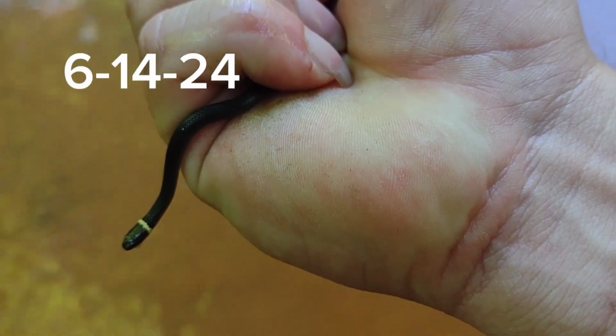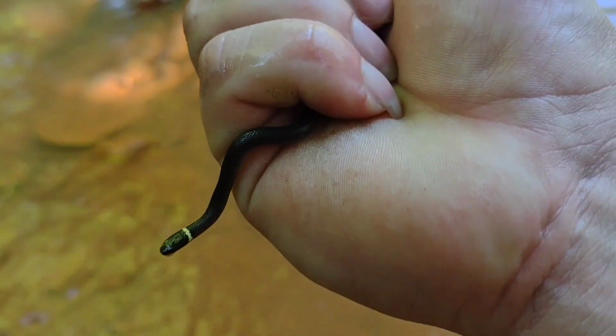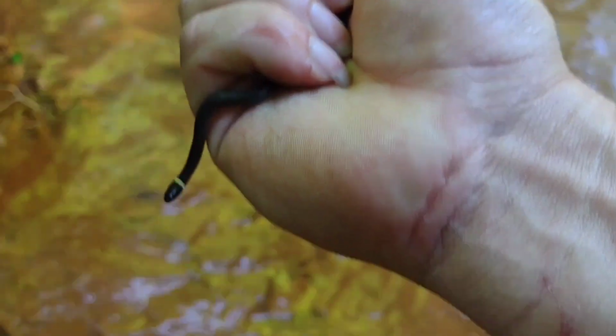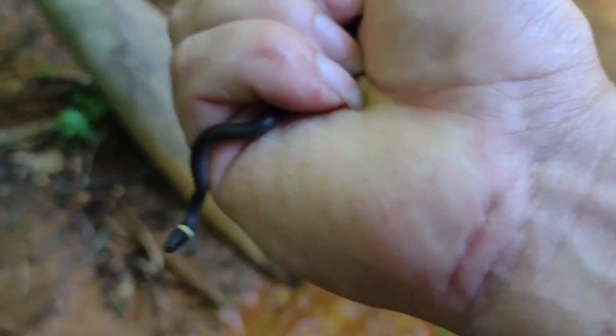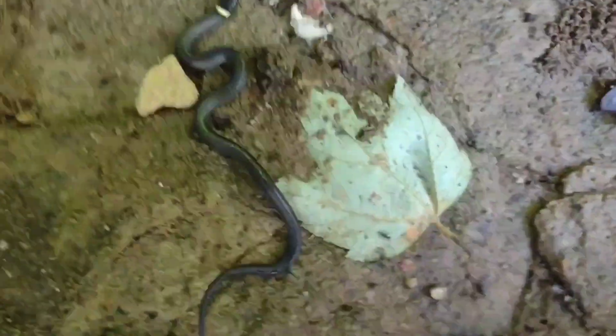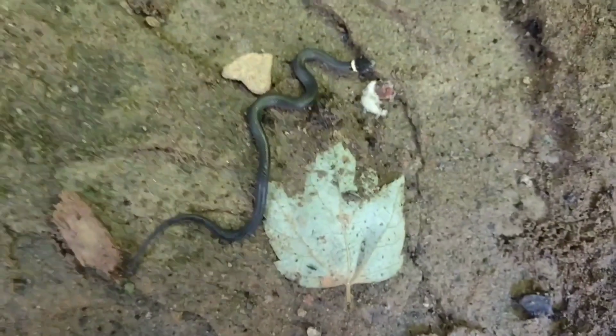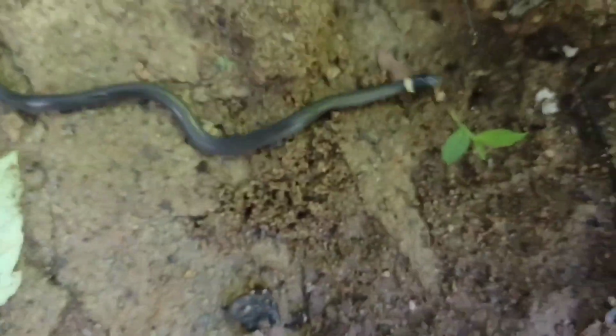What's up, everyone? Doing a little creek walk today, and my first find is right here. It's a little baby ringneck snake. That's the first one I found this year. Oh, I mean, it's like the size of a worm. Look at that.